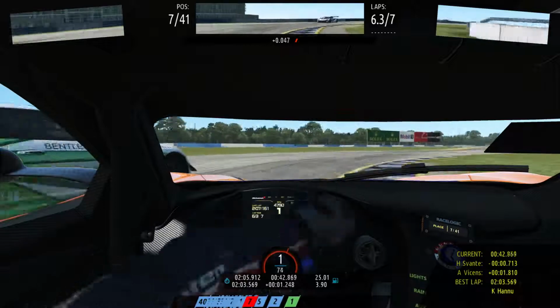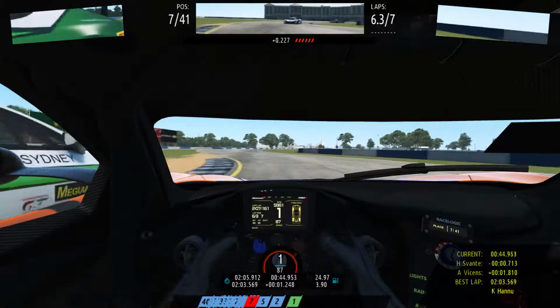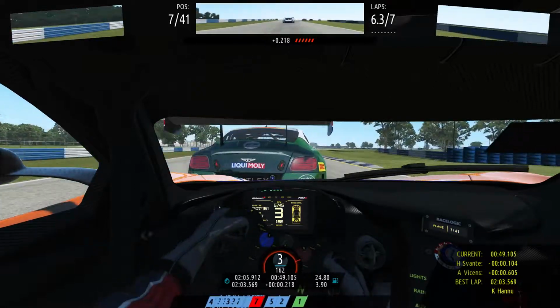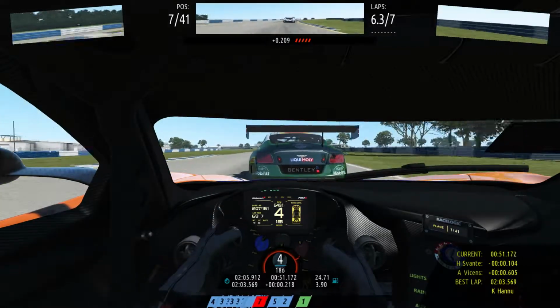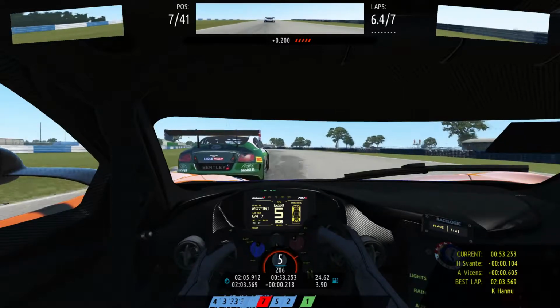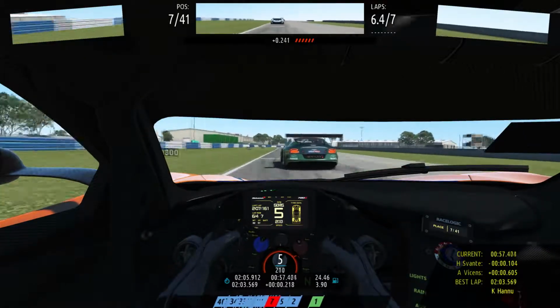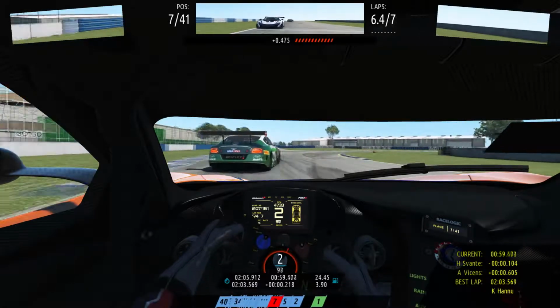final lap. The Bentley goes off into the brakes and made contact there. I'm going to give the position back because it would be pretty unfair if I gained the position like that. You know, we made a lot of contact there, heavy contact, and I'm not really going to complete the move. But now we can fight again for the position. Let's see if the Bentley can defend very well.